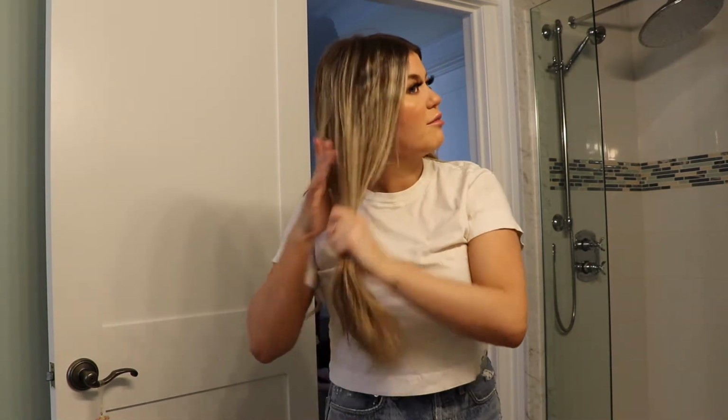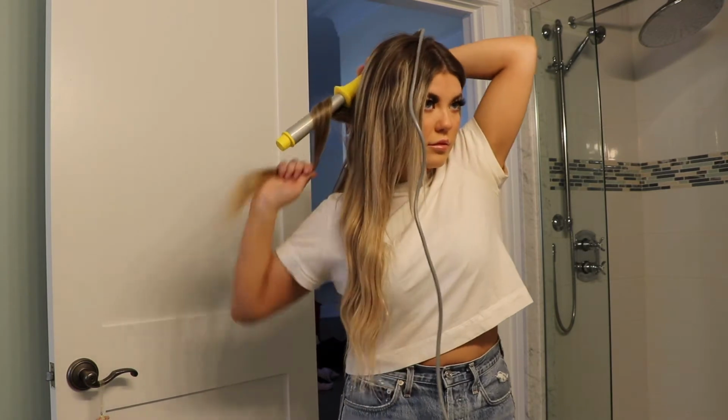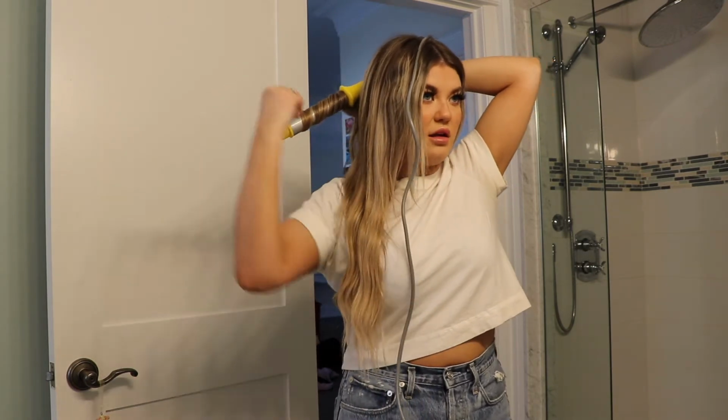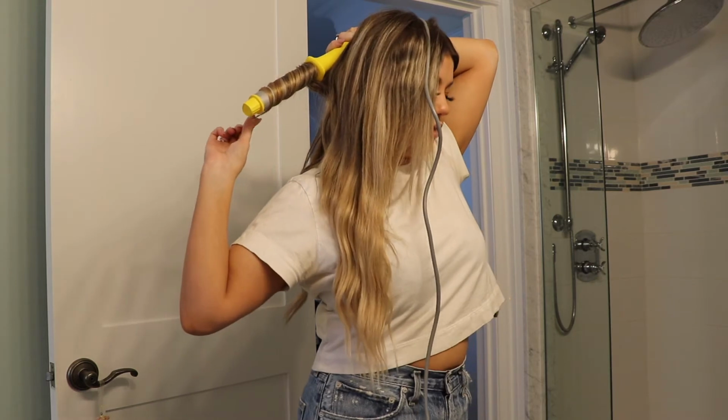So that one was away from my face, so now I'm going to do one towards my face. And I almost lay it kind of flat. I don't do it in a clump when I curl. I lay the hair pretty flat on the curling iron.